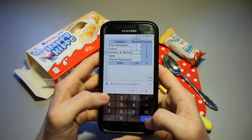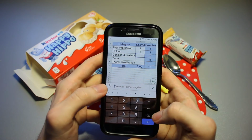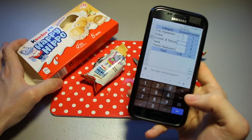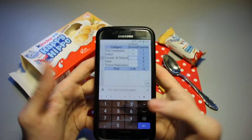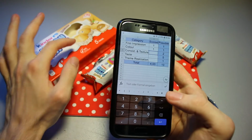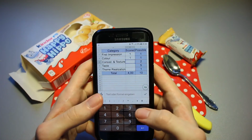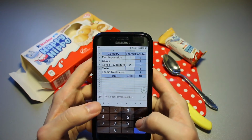Color-wise, also nothing to complain about. Nothing looks like it is artificial or anything. I think they do a pretty good job of making it look like some sort of natural, I guess. Consistency and texture-wise, the waffle is nice and crunchy. Those white bits on the outside are as well, and the cream on the inside is very, very creamy. So I can't really complain in that regard either.